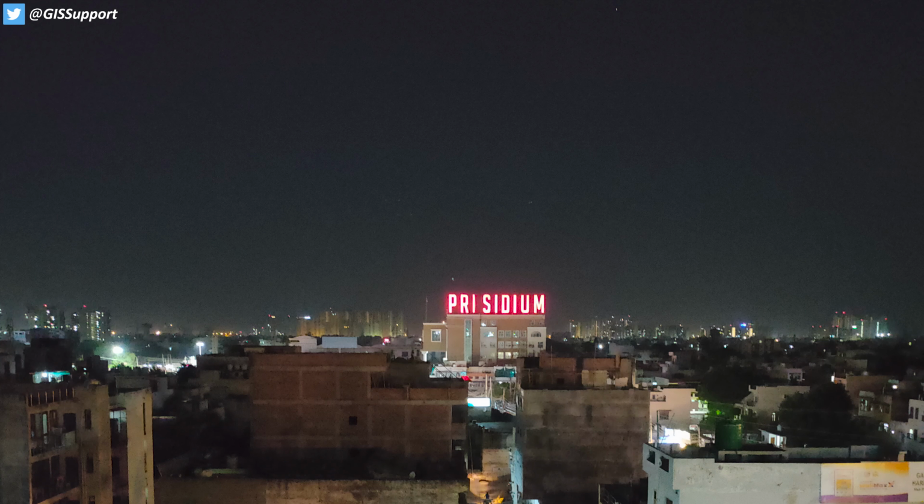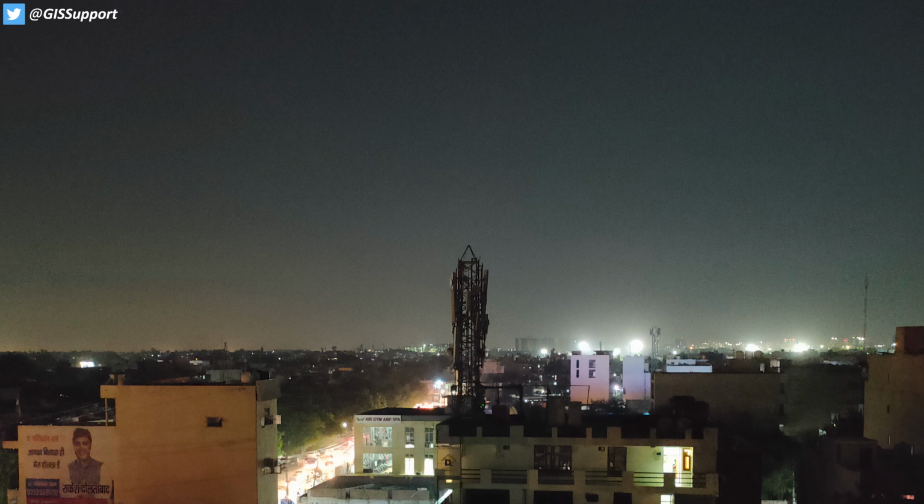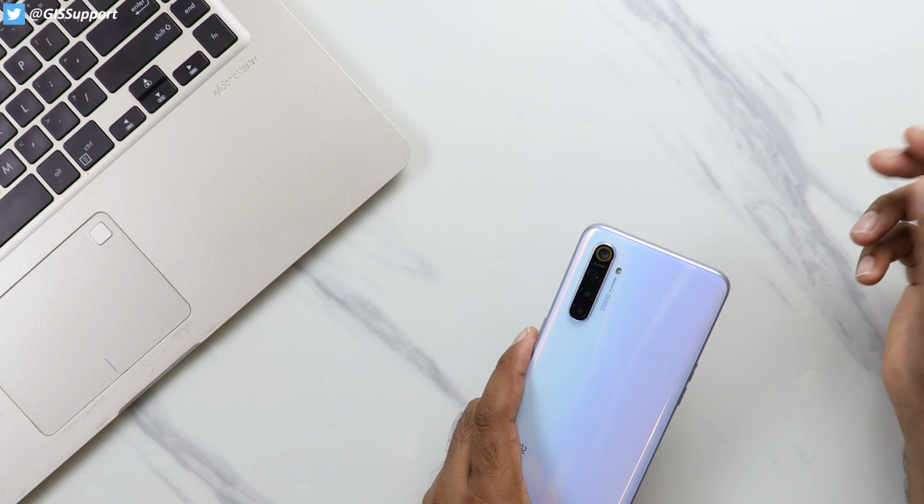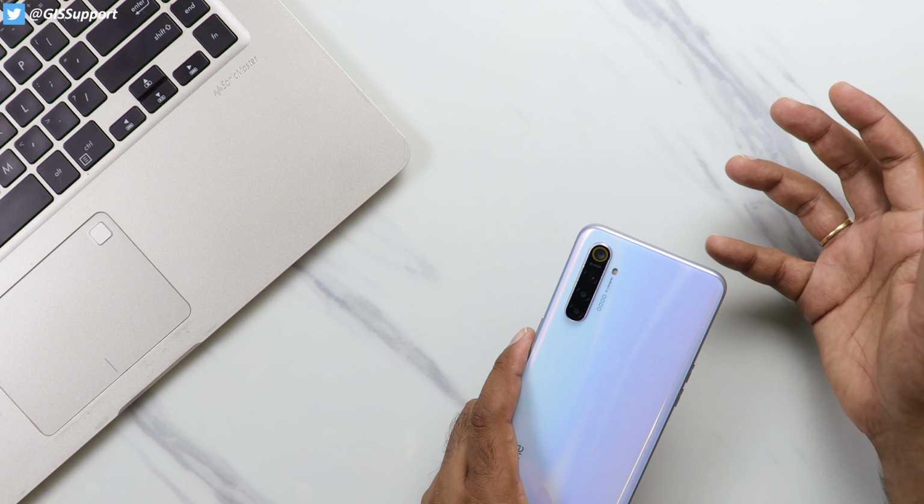Speaking of low light photographs, I am truly impressed with this phone because of the high megapixel count. A lot of megapixels means a lot of pixels, which means a lot of details. Take a look at the skies. You can even see the stars visible there, which you can see on other phones too, but they are very minimal. More megapixels definitely helps a lot.